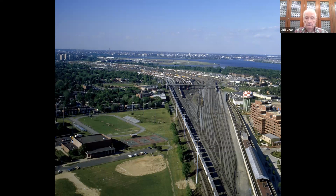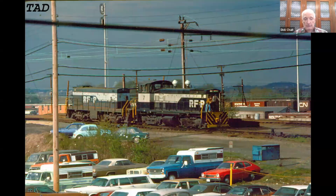Next. I think there are a couple of RF&P engines that really did all the work in the yard. They belonged to RF&P. Traffic coming down on the Pennsylvania Railroad, the Baltimore and Ohio, the Chesapeake and Ohio, all came through the Potomac Yard.